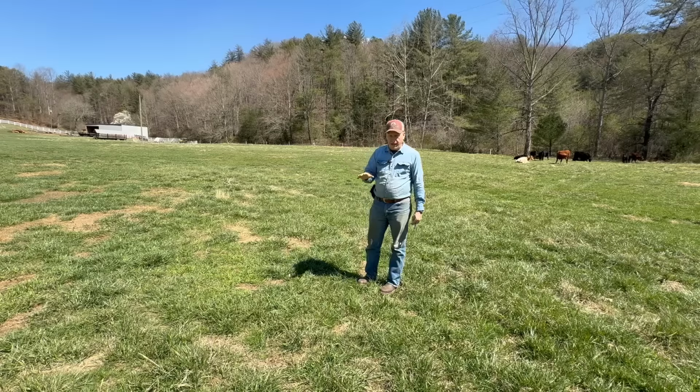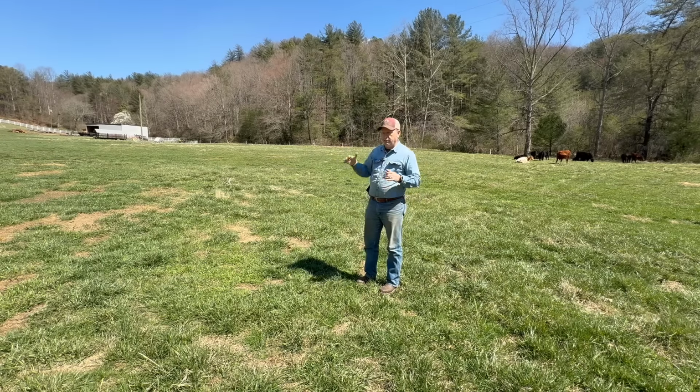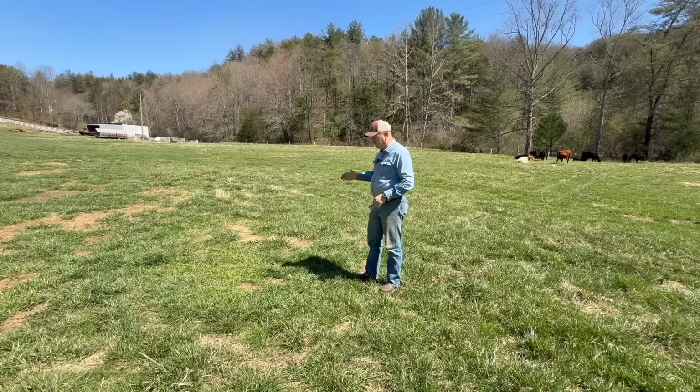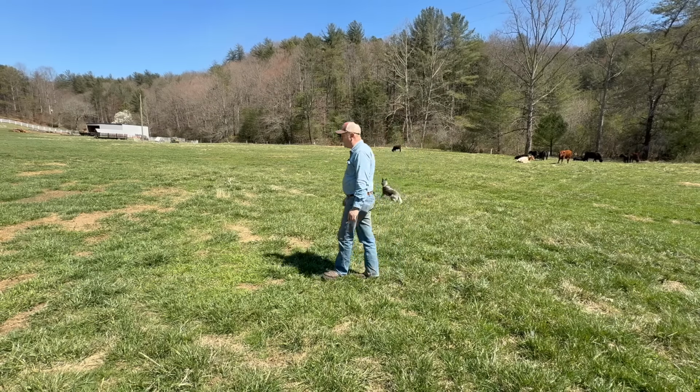But the trick right now is you want to give these animals big areas and move them fast. You don't want to put them down too tight. You don't want to leave them for too long, or they will eat your grass down to the dirt, and then you'll have a terrible time getting up and going.